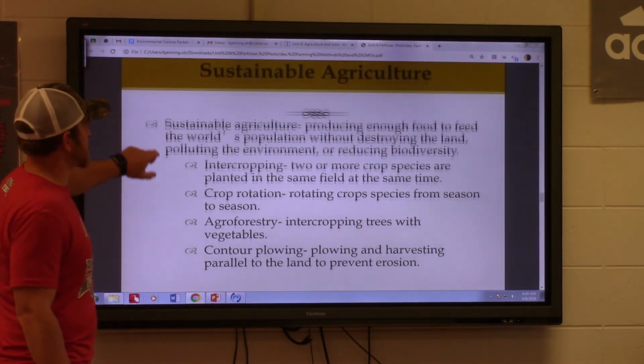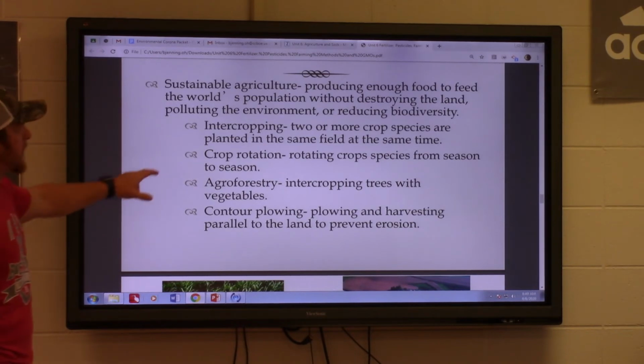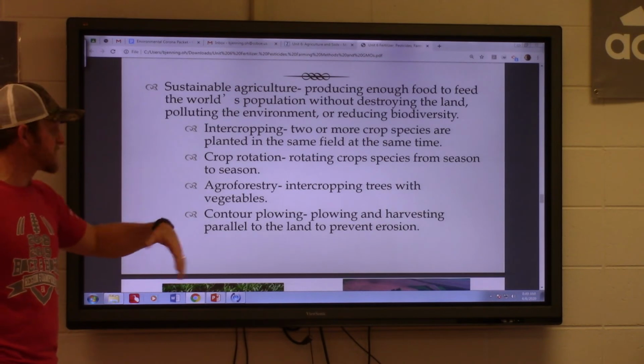The next thing is sustainable agriculture, producing enough food to feed the world's population without destroying the land, polluting the environment, reducing biodiversity. That's what we try to do today. We try to be sustainable, all right, when we make our foods. Intercropping, 2 or more crop species are planted in the same field at the same time. That helps us with desertification.